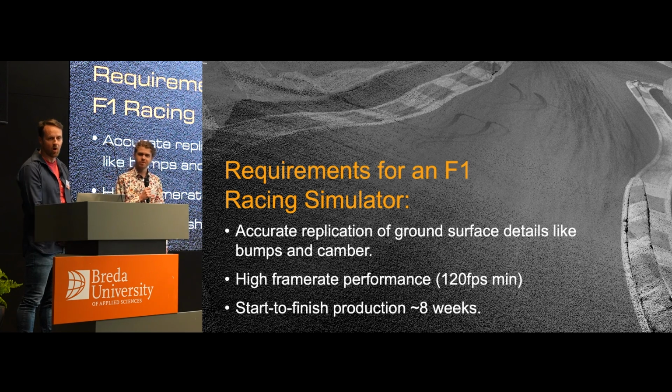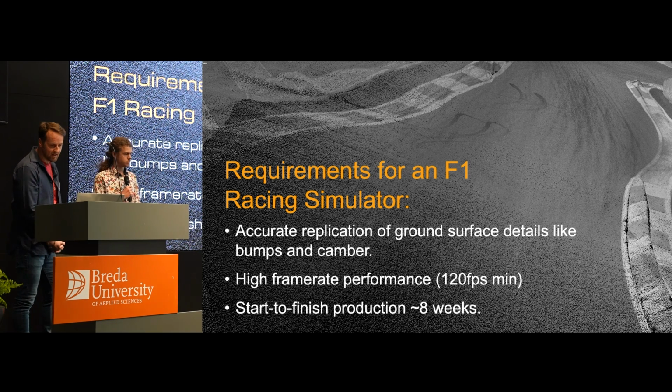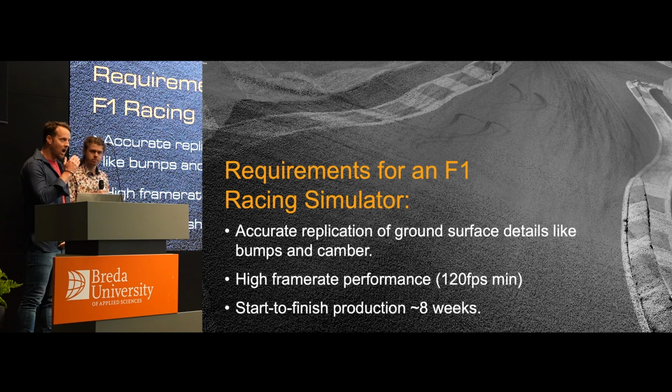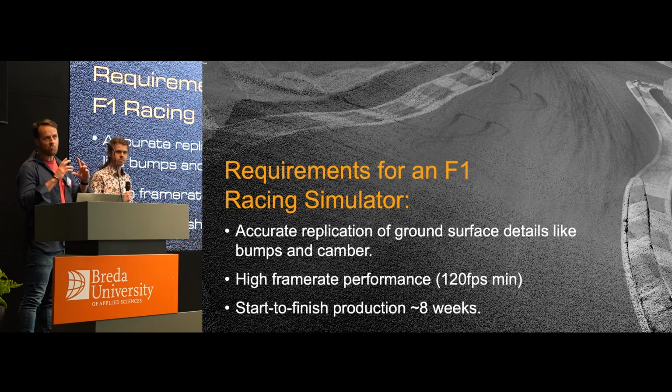When F1 drivers are picky, they pick up on details and they go, that's not quite right. I've driven that curb, I can feel a bump, and there's no bump on the real circuit. We have to get that right. And yeah, Lidar scanning and Lidar point clouds give us the ability to literally pull out every single bump, crack, lump, and detail of the surface, so that the drivers are able to replicate a lap that they do in the real world.